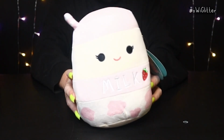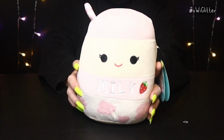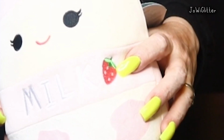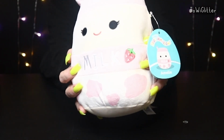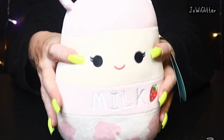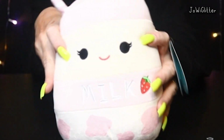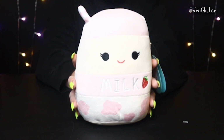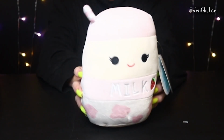Yeah, she's beautiful and adorable. And I'm so happy to have her. I've been eyeing her for so long. And then embroidered on the front, it says milk. And there's a cute little embroidered strawberry. I love the quality. That's awesome. She's very soft. I love the feeling of her. And Amelie has beautiful strawberry milk eyes with beautiful eyelashes and a happy, smiling strawberry milk mouth. So let's go ahead and have Amelie the Strawberry Milk do a turn for the camera.